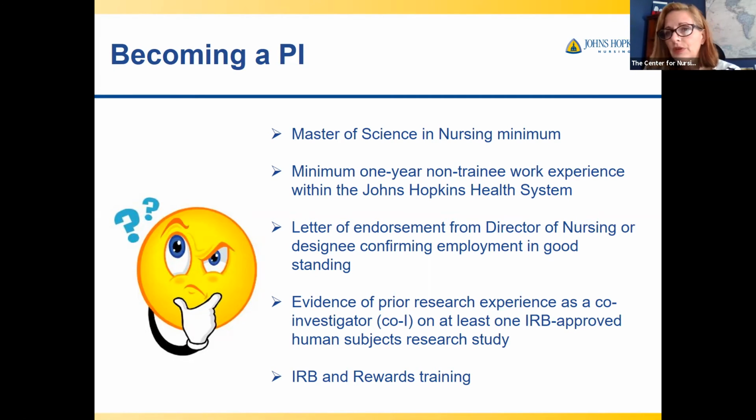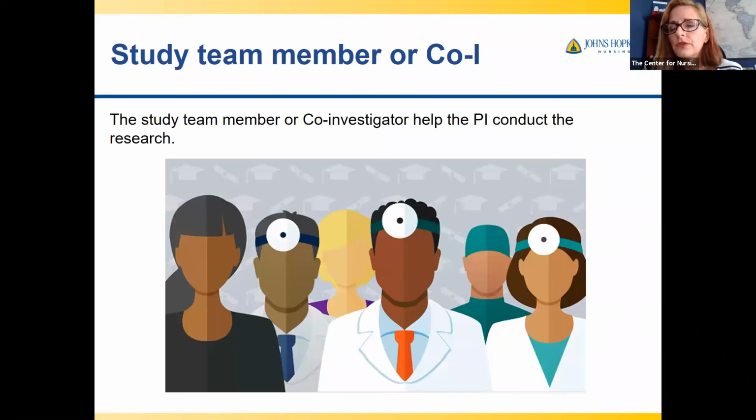And like we discussed before, you need to have completed that IRB training. And then there's one extra training for principal investigators called rewards training. And it goes a little bit more in depth into some of those responsibilities of a principal investigator. It's a good step that you do need to be a member first and be a co-investigator to become a principal investigator. Right. So you definitely need to be a co-investigator on a study before you become a principal investigator.